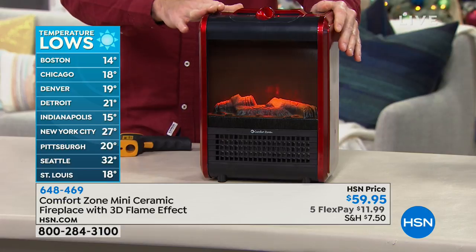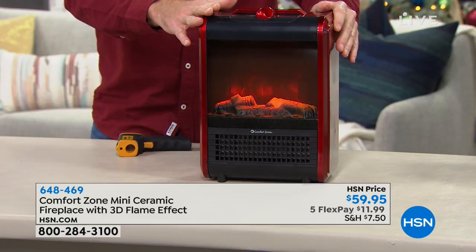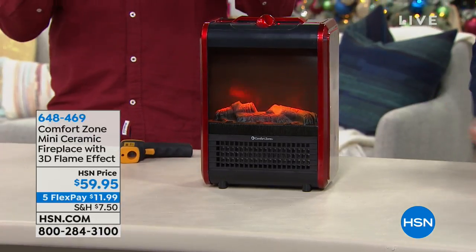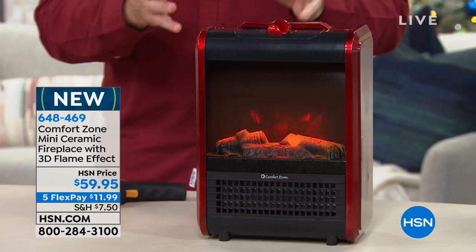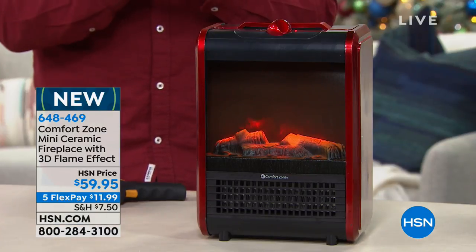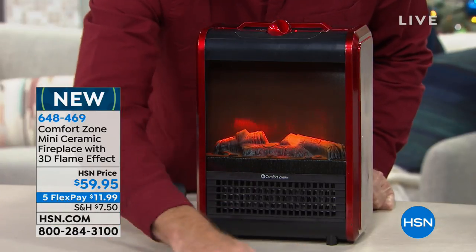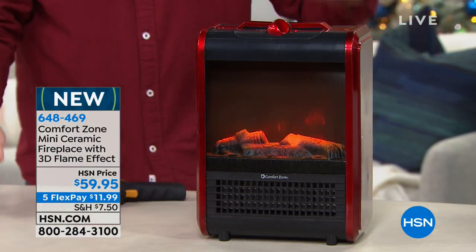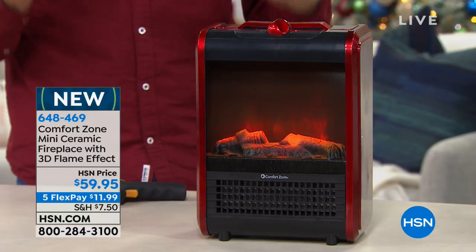But this little thing is a powerhouse because it's 700 or 1200 watts. It's not for some enormous room. This is for you. It's a personal mini ceramic PTC heating element that's going to do a good sized room, but it's really great for having it right there at your feet. And if you have cats, I have two cats, Callie and Sam McNally, this is where they're going to hang out. Their favorite spot. They're going to love it. And you can use the flame effect without the heat. So you can have that wonderful ambiance all year long.